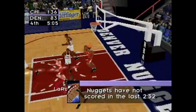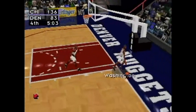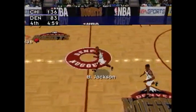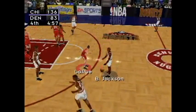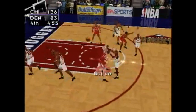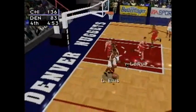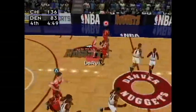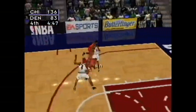Number five goes up with the jumper. Number five buries the shot. Inbound pass to number 13. Jackson to Ellis. Takes the fadeaway jumper. Defensive board grabbed by number five. To Brown.